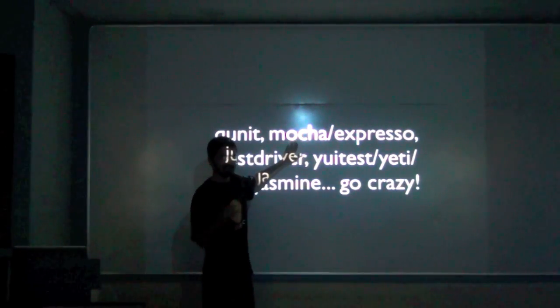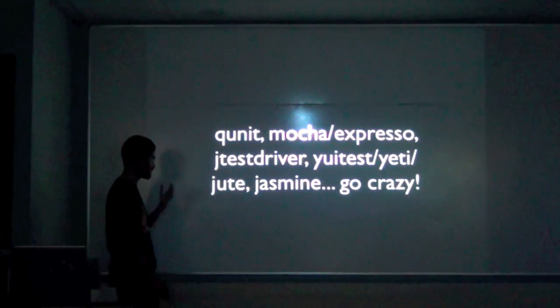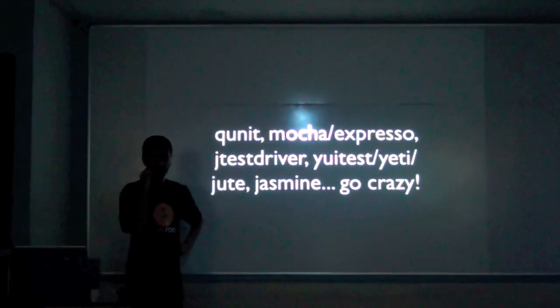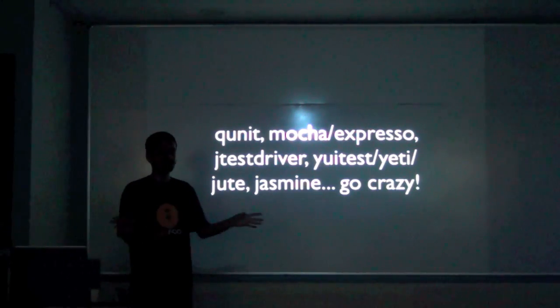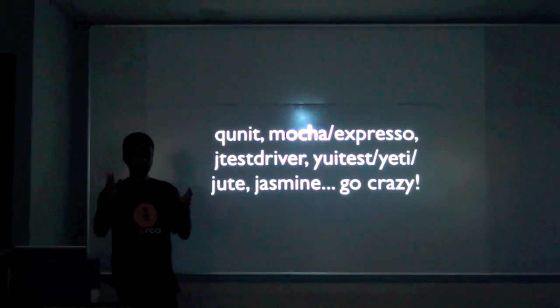Mocha actually works now in the browser as well. Otherwise, it's an offshoot of Expresso, which came from Node.js JavaScript testing. JS Test Driver is a module from Google which automates all your tests. It'll open up four browsers for you, run all the tests, make a nice little graph saying how many tests passed, how many failed, and send it to you, and do a bunch of things.